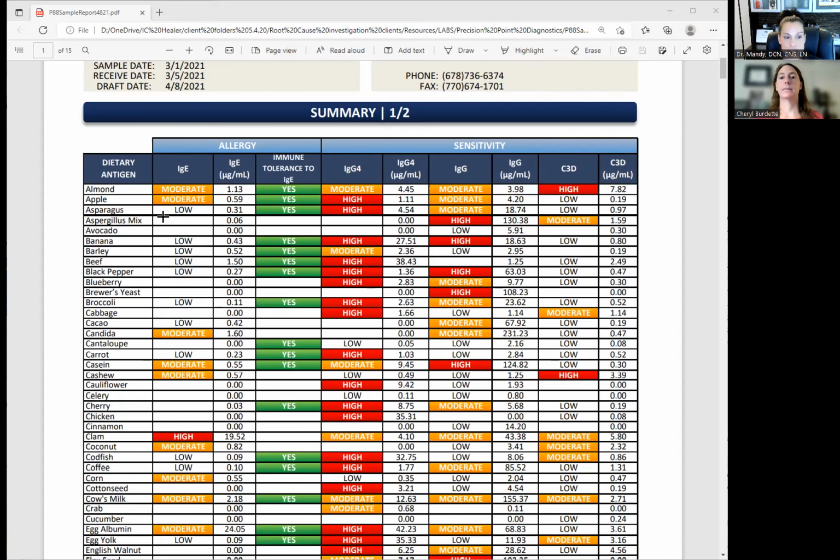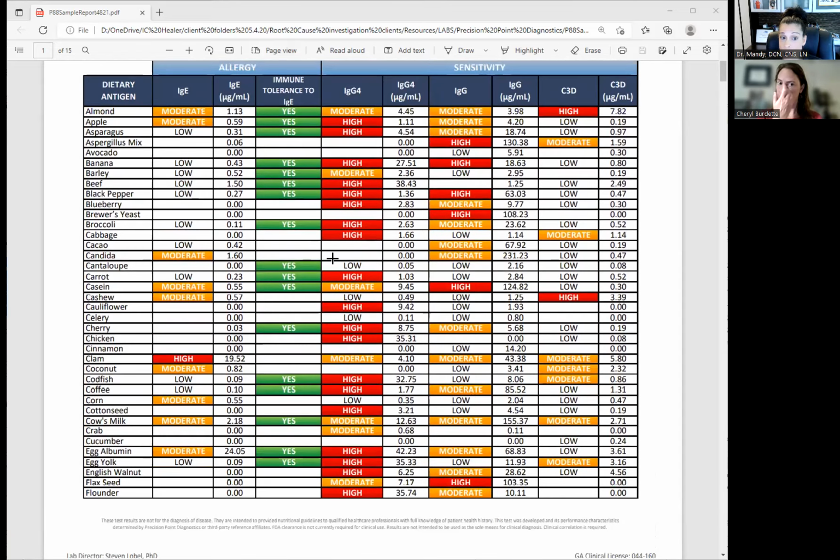Great. And as you can see on this test, there's about 88 foods. And now I know we're talking about a lot of the mechanisms, but you don't really need to worry too much about that. I'm really doing this for people to have confidence in this test, honestly, because I think they get really confused.